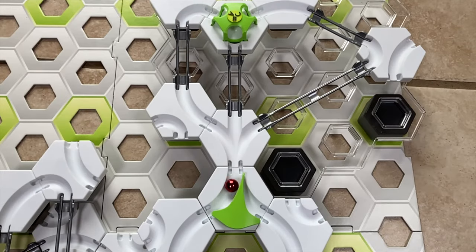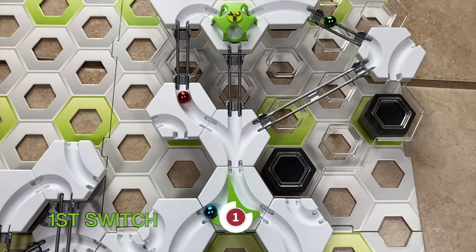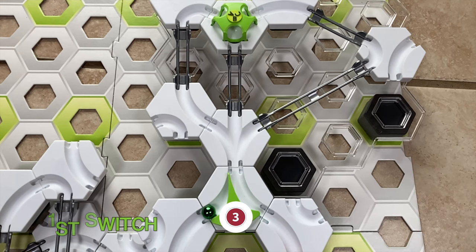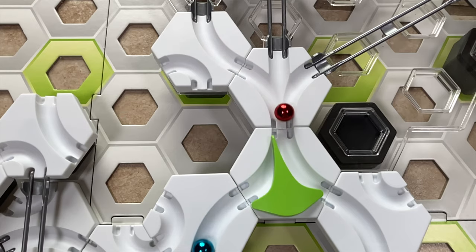Now the launch pad may have 1 marble in it, or 2, or 3, or it may have none. Regardless of how many marbles it has or which slot a marble starts in, all input marbles are sent through the first switch. The switch is kind of like a marble blender. It doesn't care what order the marbles go through or what color they are. All it cares about is the number of marbles going through it.